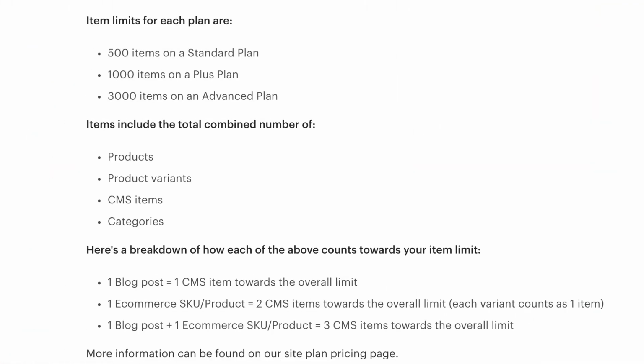Here's the breakdown on Webflow's website specifically that kind of shows you how these numbers add up to that limit of 500. And you see you get 500 in a standard plan, 1,000 in a plus plan, 3,000 in the advanced plan. So it's a combination of products, product variants, all general CMS items, and then their category pages like I mentioned. So one blog post equals an item, e-commerce, the SKU product, 2 items, blog post plus that. You think you have a lot of room, but you really might approach it faster than you think. The biggest issue of this is variance, and that is where my biggest frustration came when I was building this out. So let's dive into that.